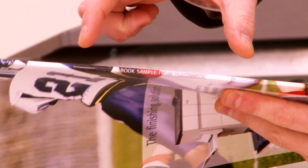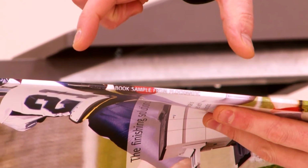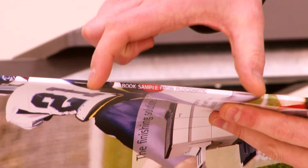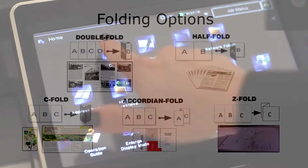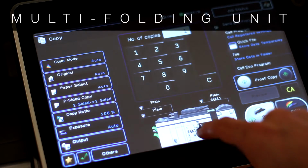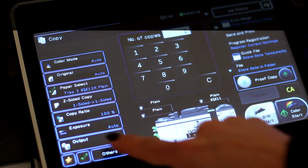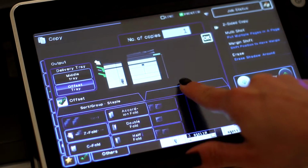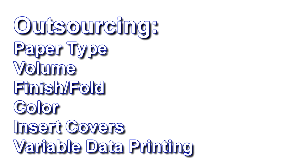The Pro Series also has a staple and fold option that not only staples in 3 different positions, but also performs the following paper folds: double fold, half fold, C-fold, accordion fold, and Z-fold. So, can you say mailers, brochures, flyers, spec sheets, or basically anything that needs to go into an envelope or be given out in-house? Now, let's review why we outsource jobs.